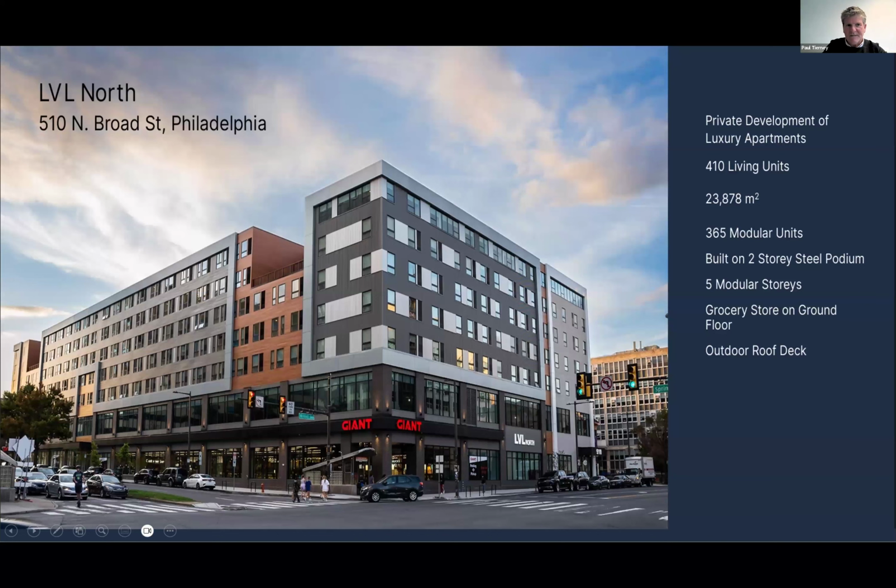And this is a pretty significant scheme in Philadelphia. Again, it's all 3D volumetric manufactured. It's done by a company called VBC. So VBC have recently opened a facility in Ireland. They are a pretty significant player worldwide.